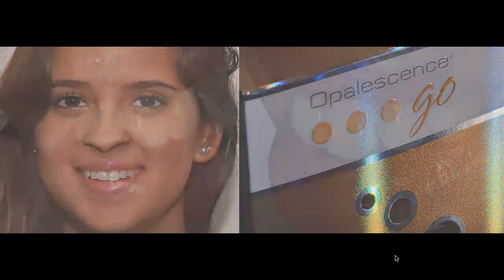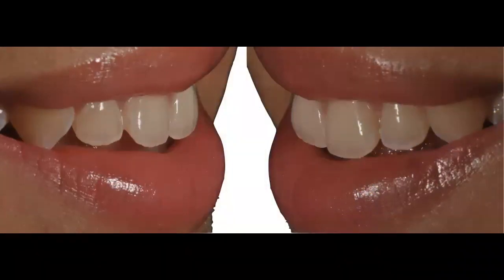And this kit contains all applications for up to 10 days. So they're going to use 10 days. They have 10 days worth of trays for the upper and the lower arch in one of the kits. And one of the most important things when using Opalescence Go, and again, I'm just showing you the pre-op photos of the patient. You can see the saturation of the canines. She was going to have her birthday party and she wanted a very bright smile. So we were going to give her that. And that's another reason why we chose this product, because she was very close to her birthday. So we didn't have 15 or 20 days.